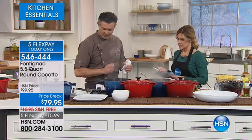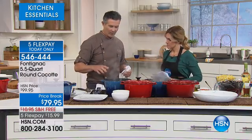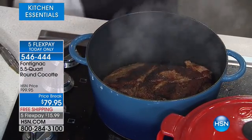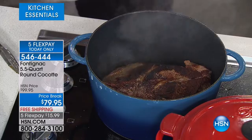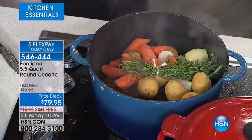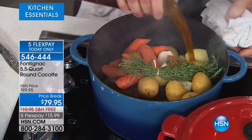So I have a pot roast right here. Look at the sear I have on this beef right here. So very little olive oil. You can cook low fat. You can do anything you want in here. What I'm going to do right now, I just gave my beef a nice sear. We have some onion, tomato, and carrots. We're going to put a little bit of rosemary in there. I'm going to deglaze it with some nice stock.